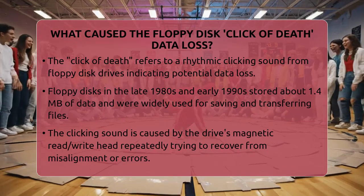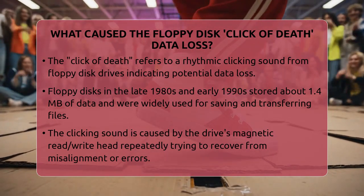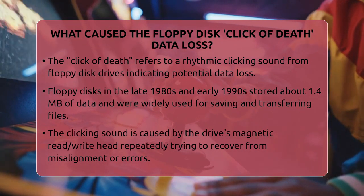What caused the floppy disk click of death, data loss? Imagine hearing a rhythmic clicking sound coming from your computer and realizing your important files might be gone forever. That's the infamous click of death many early computer users dreaded.